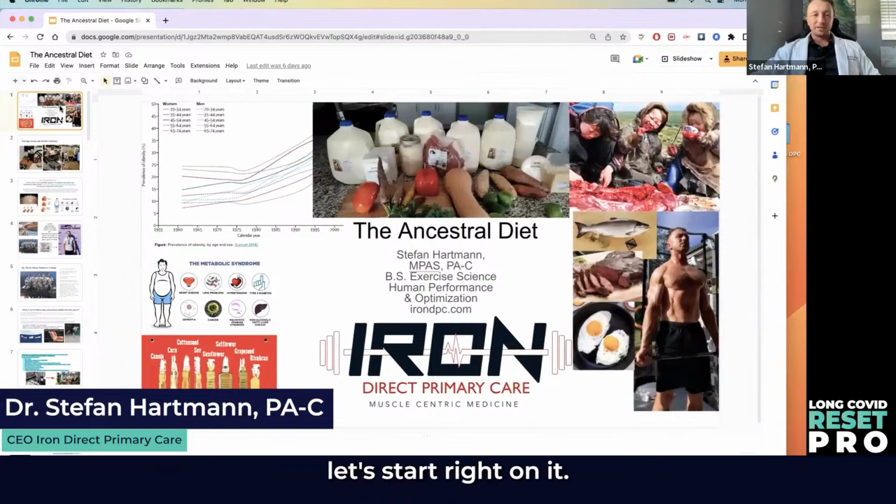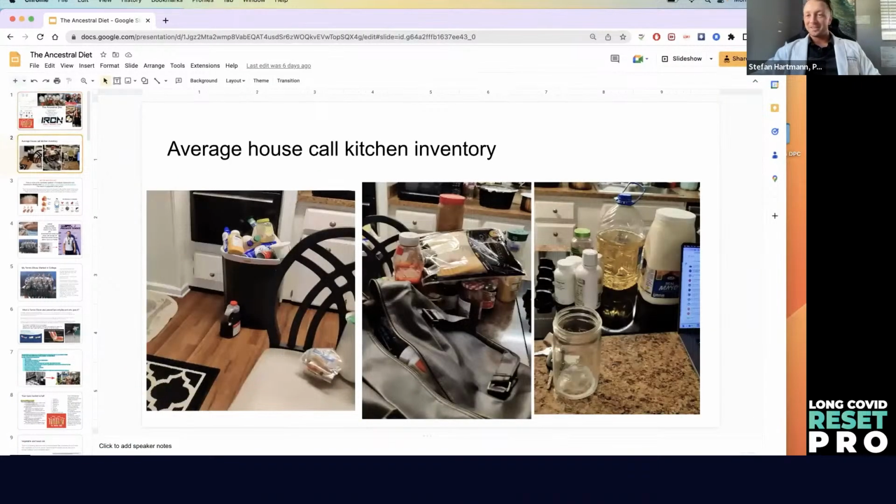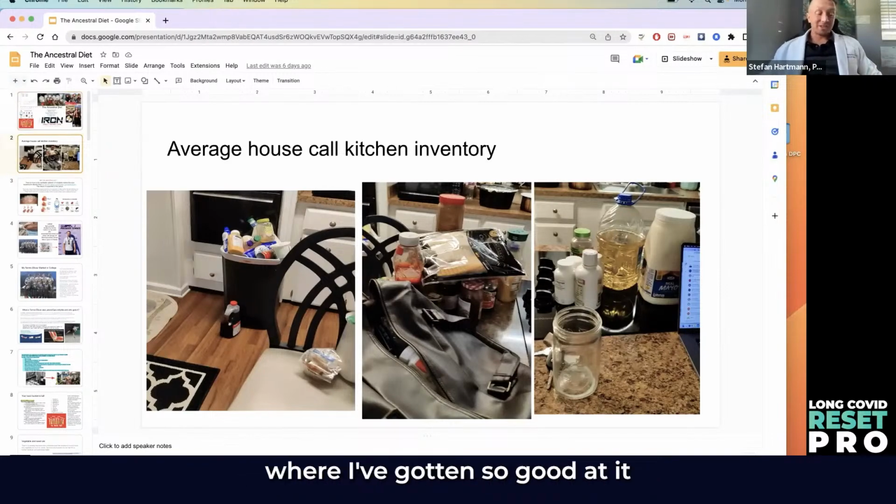Ancestral diet. Let's start right on it. So I do house calls for my patients. It's oftentimes how I meet them. I go to their house and I do a kitchen inventory. So I go through their fridge, and I find this to be more accurate than any blood test. I've gotten so good at it that I can look in their fridge and I know what their vitamin levels are going to be. But this is pretty typical of what you're seeing here.